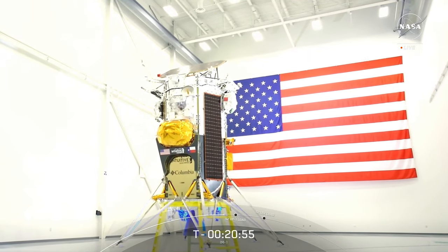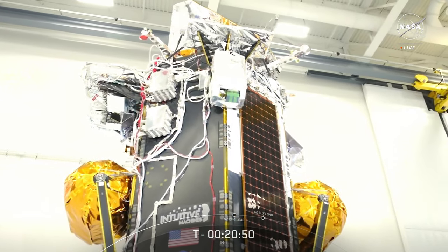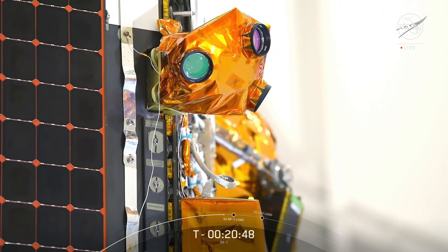Nearly all of the lunar lander's payloads are mounted to its exterior, including six NASA-provided payloads that will help lay the foundation for Artemis missions.